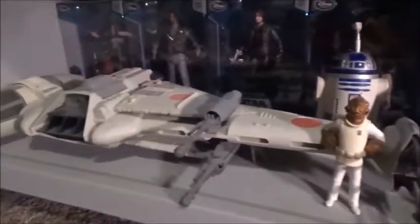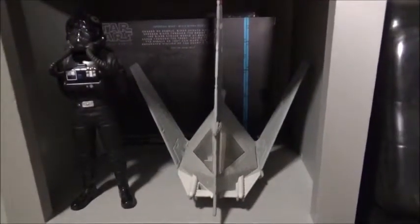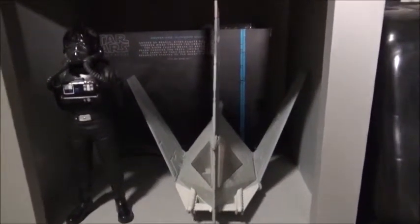This was my B-Wing from when I was a kid. This is another 90s spaceship. It's T-16 Skyhopper. And there's an Applause TIE Fighter pilot figure.